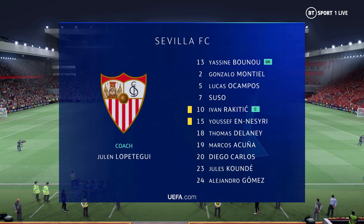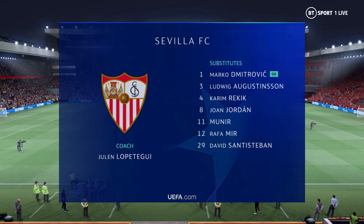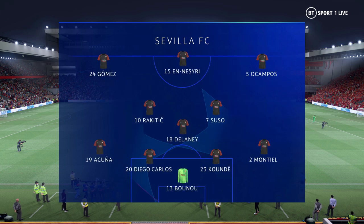The Sevilla starting 11. Well, the wingers will be key here. They have to choose the right time to give width and the right time to come infield to support the centre forward. If they can do that, they're a potent front three. No doubt about that.